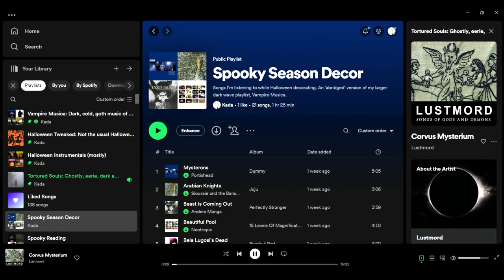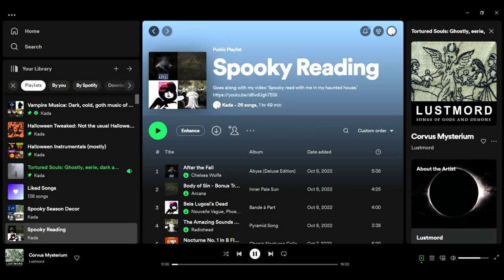These next two playlists, Spooky Season Decor and Spooky Reading, are pretty much shortened versions of Vampire Musica. Gothy and moody music for when I'm decorating and reading.